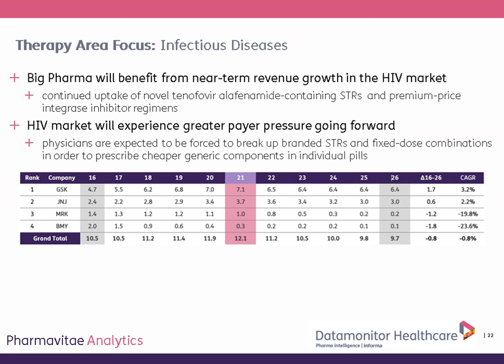We're expecting the generic pressure to be particularly pronounced in the EU, and that's because Truvada and Atripla are likely to go off patent this year. And with respect to Gilead, that doesn't really give them much time to promote the uptake of their tenofovir alafenamide-based regimens, which they're hoping will protect their portfolio.